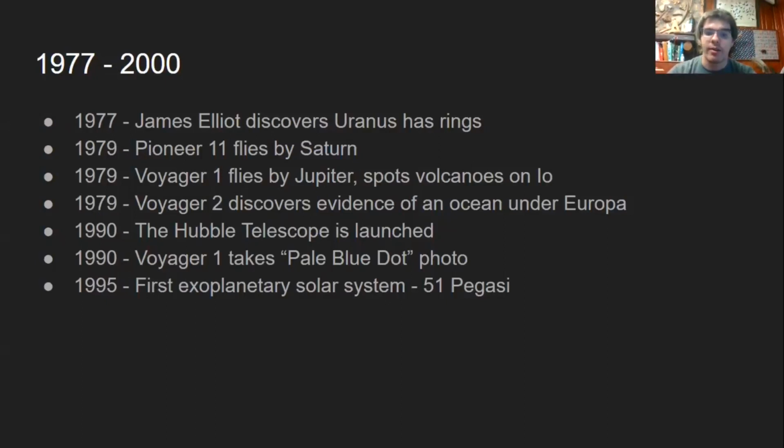Voyager 1 flew by Jupiter and spotted volcanoes on Io, one of its moons. Voyager 2 discovered evidence of an ocean under Europa, which is pretty cool. It saw geysers spouting out. The Hubble telescope gets launched. Voyager 1 in 1990 takes its pale blue dot photo.